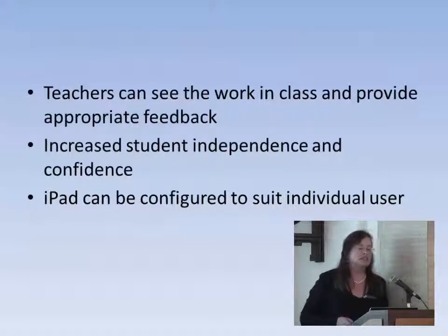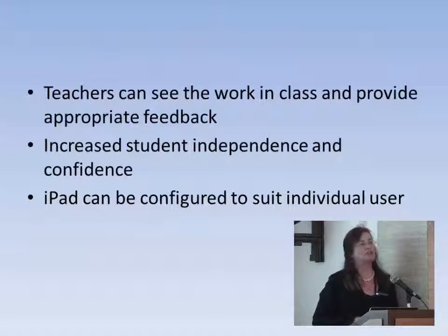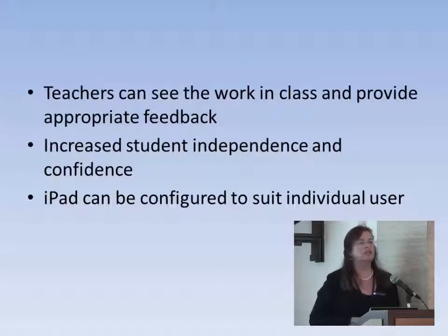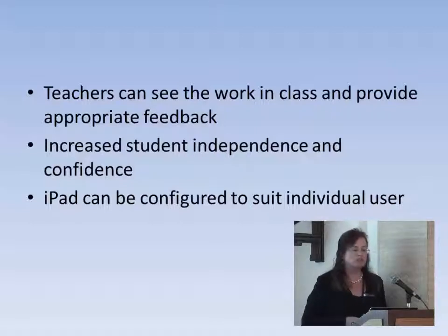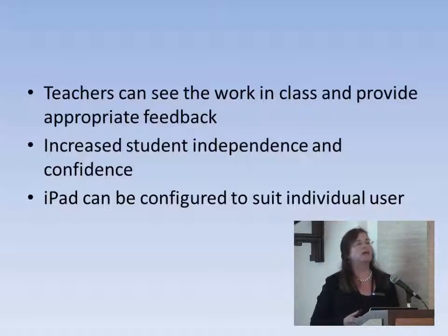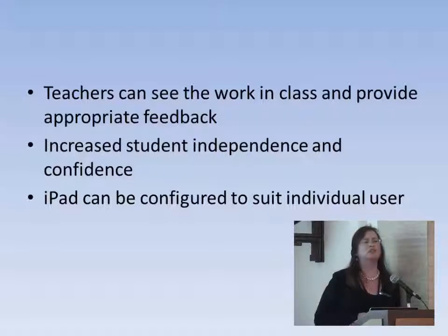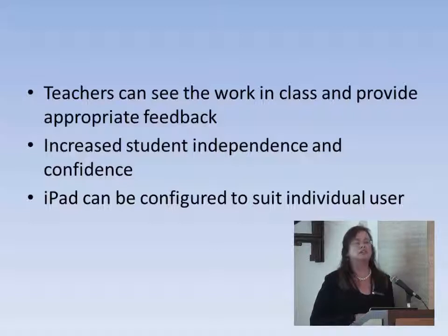As well, teachers like it because they can actually see the work that the students are producing in class. I don't know how many of you can read Braille, but certainly none of our staff in NewVic can, apart from me. So they can give appropriate feedback at the time. They don't have to wait for it to be trotted back and then say, well, actually, you got this bit wrong, you should have been doing this, and the student doesn't feel that they're wasting their time. It increases student independence and confidence because they know that they are doing the right thing.